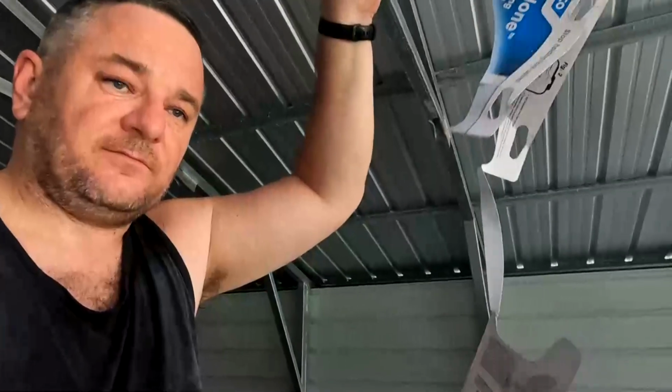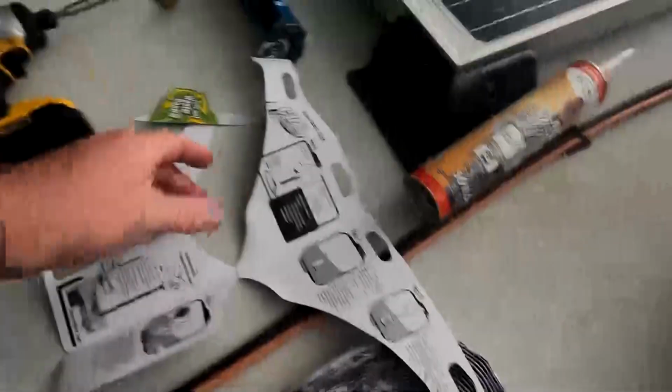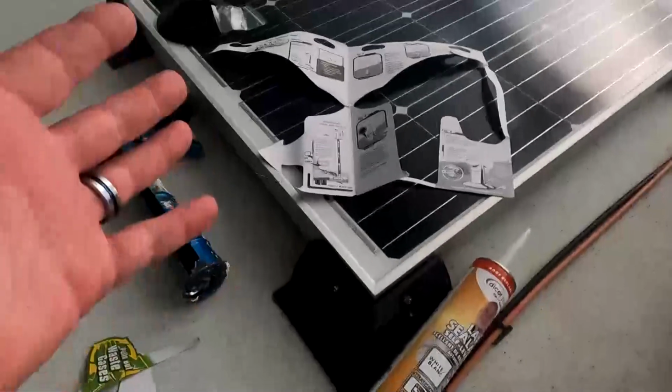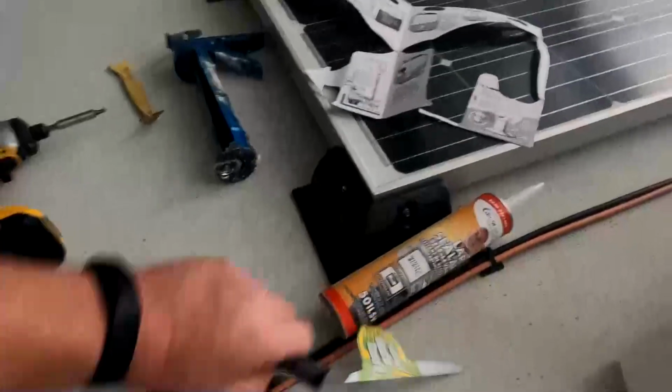Although their instructions are, I started looking at it. Look at this. Here's their instructions. Have you ever seen anything so stupid in your life? I mean, look at it. So you have little bits and pieces of instruction here, here, here, dangling on this piece. That's the stupidest thing ever. Look at that. Who does that? Why not just put it on a piece of paper so you can fold it out instead of having this flimsy thing?